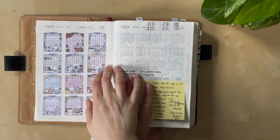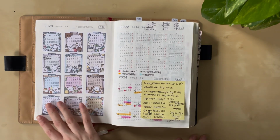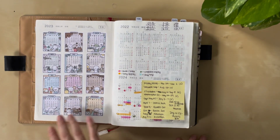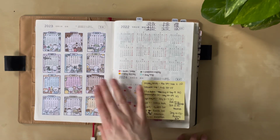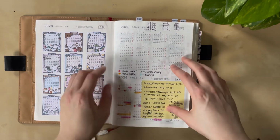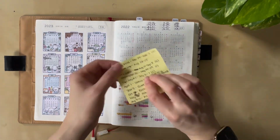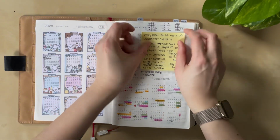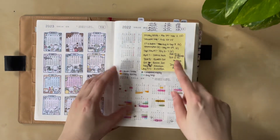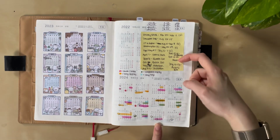So here you'll see I covered up this calendar with TCMC stickers. I don't really use this page, so I just like to have something cute and aesthetic on the front. And then over here, I was using the 2024 calendar to do a little bit of planning for trips that I want to go on in 2024.